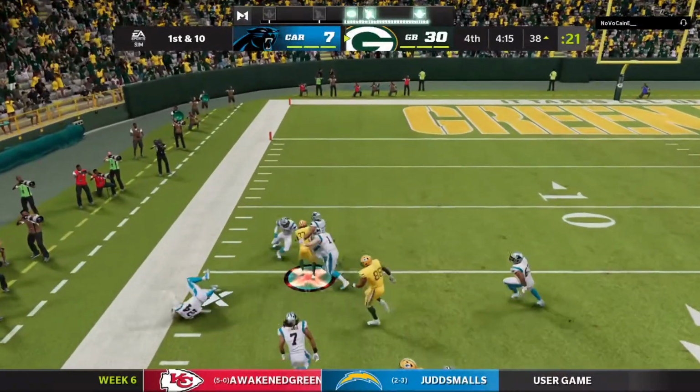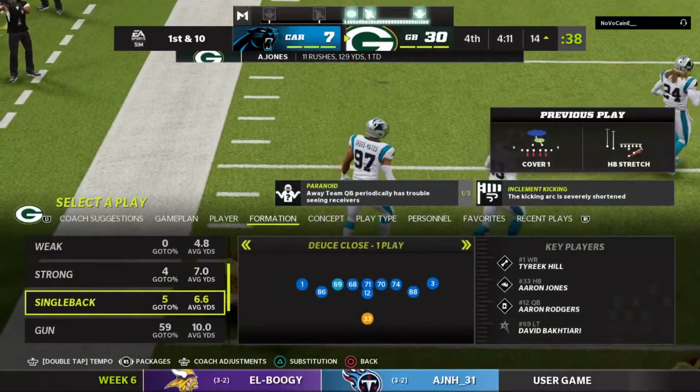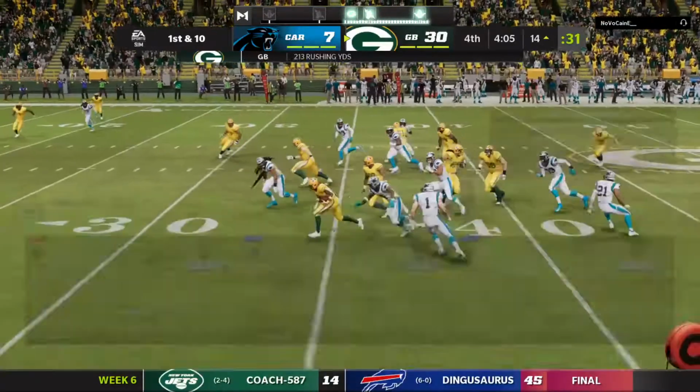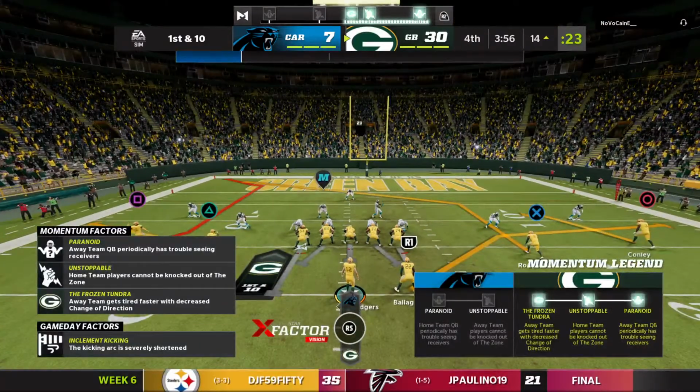Fighting through it, he's got space. And all the way inside the 15 before they drop it. 129 yards on the ground for him now as he has gotten better, really, as the night's gone on. Here's a 1st and 10 at the 14-yard line.